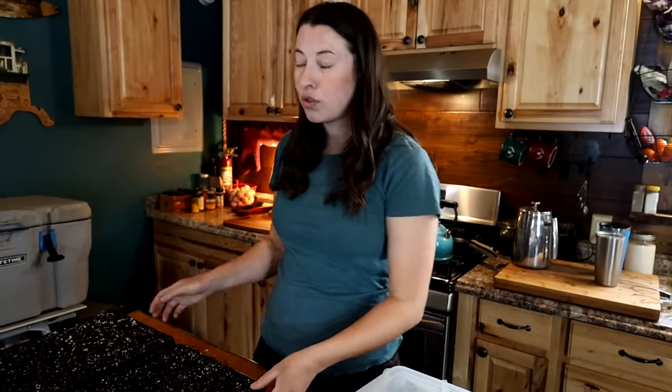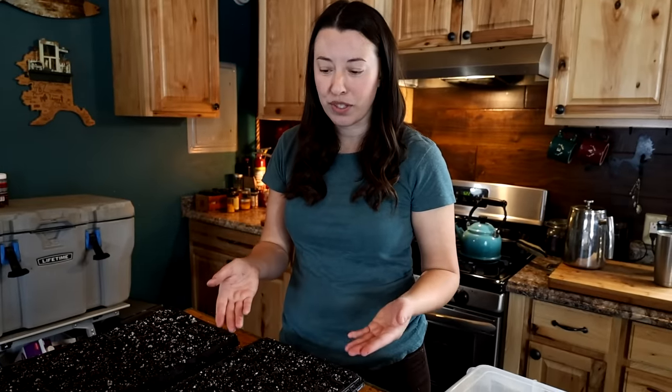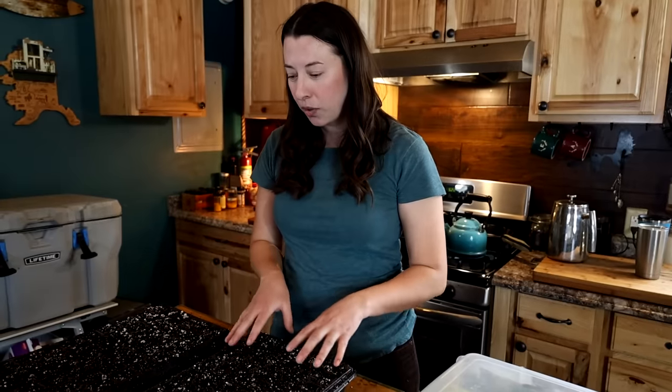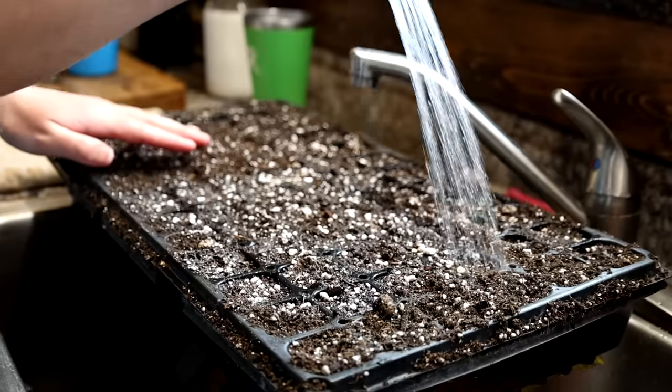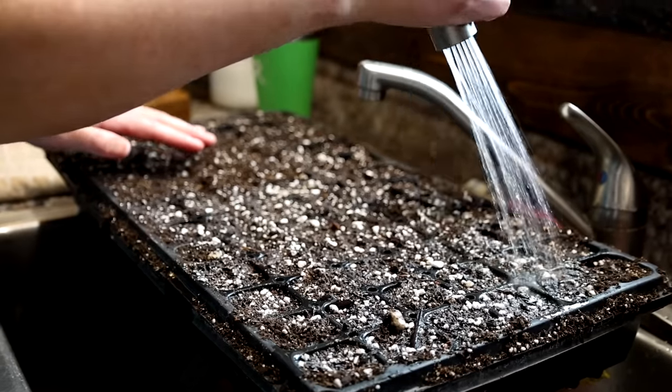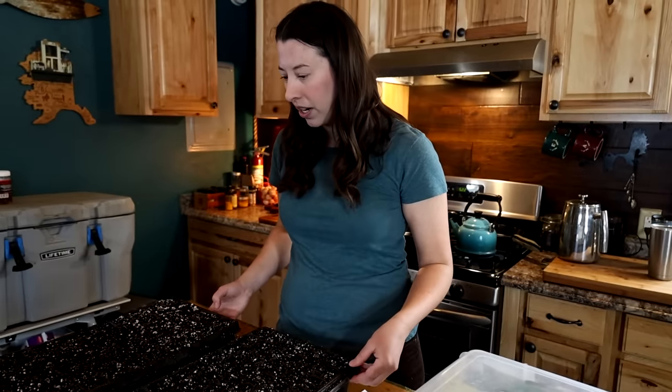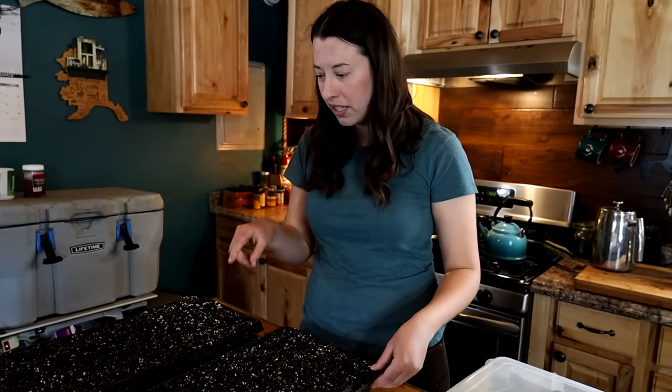I've got two trays filled up so far, and I tend to plant our seeds pretty shallow, so they will sometimes kind of pop up as they're germinating and growing roots. So we wetted the soil down. I packed it in pretty good with some warm water since the soil was cold. And now these trays are ready for us to come sprinkle some seeds along.